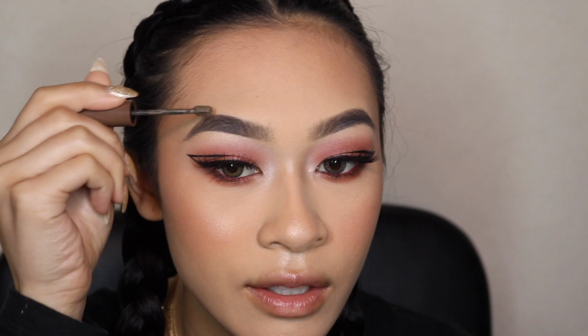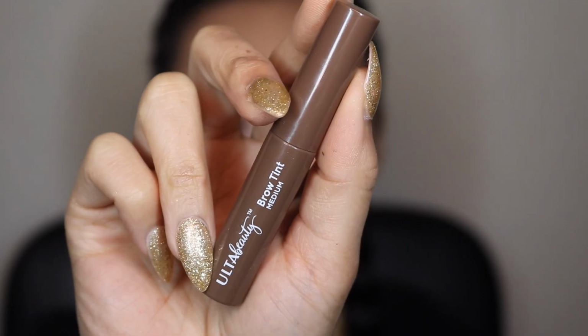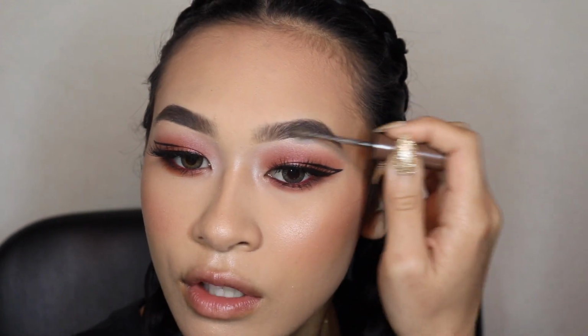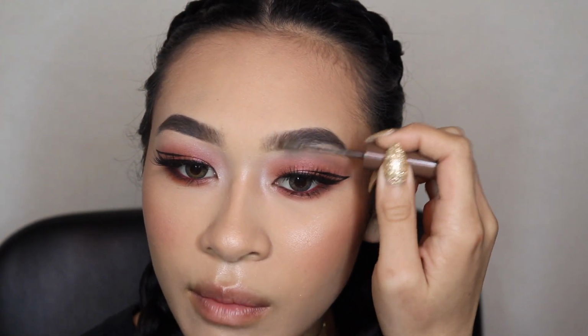And also, let's go in with a little bit of brow gel. This one's by Ulta. It's their brow tint in medium. Just going to spruce up these brows a little bit more.